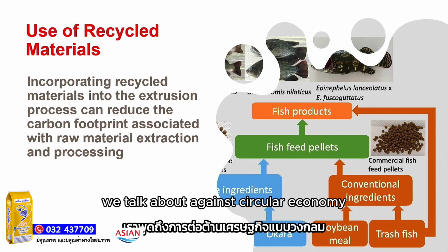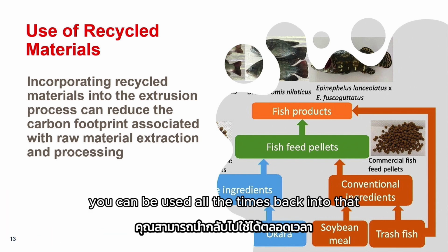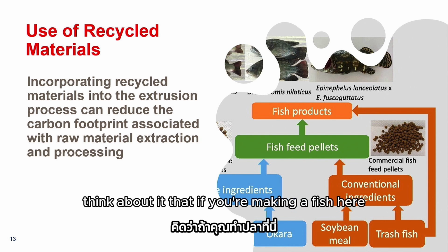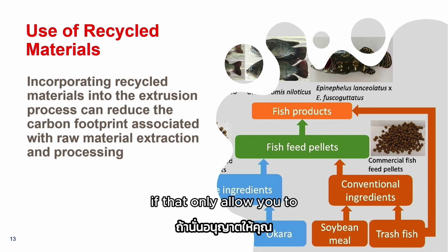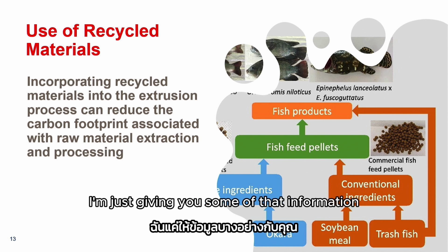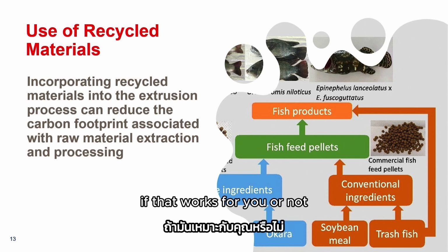We talk about, again, circular economy, that all the byproducts you see here can be used back into the feed industry and some other places as well. Therefore, if you're making fish here, you can recycle some of the byproducts back into your industry, if that allows you to. I'm just giving you some strategies and some information. Maybe some of them work for you, some of them may not, but you can use them if they work for you.